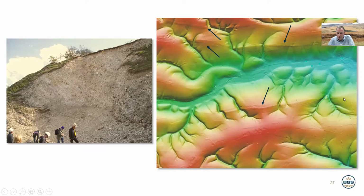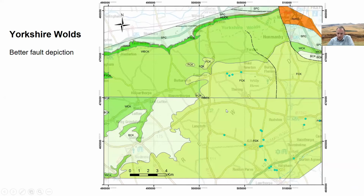And similarly, there's a couple of old quarries where you can see this and demonstrate it. So straight away, without even leaving the office, you can begin to pick up lots of faults in the landscape, and then go out in the field and actually ground truth it. And it turns out that, so this is the old map, and one fault mapped here, and then a kind of vague fault zone coming across.